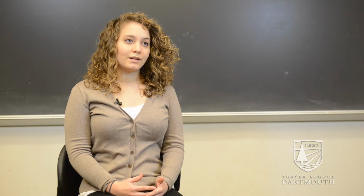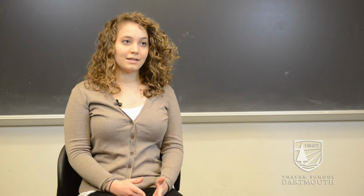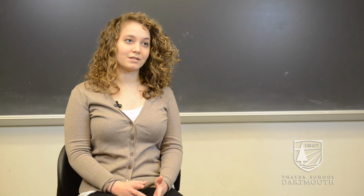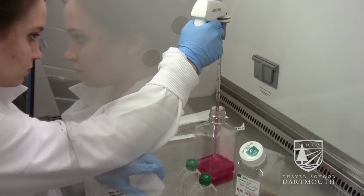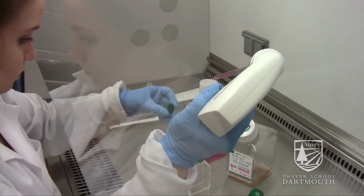So there are a lot of ways, at least in the field, that people have gone about attempting to isolate CTCs out of the bloodstream. The main issue is that they're in the bloodstream in very small concentrations compared to the white blood cells, red blood cells, platelets, all of that. So in our lab, we've been looking into using something called magnetic separation.